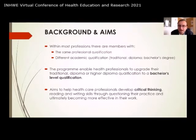The reason for this is that in Malta, and also possibly in most other countries, there are various health professionals where members of that health profession might have joined that profession through different qualifications. So for example, let's take nursing. You could have people with the same professional qualification, that of a registered nurse, but with different academic qualifications, for example, with a diploma, with a higher diploma, with a traditional qualification dating back from before these courses moved to university status.